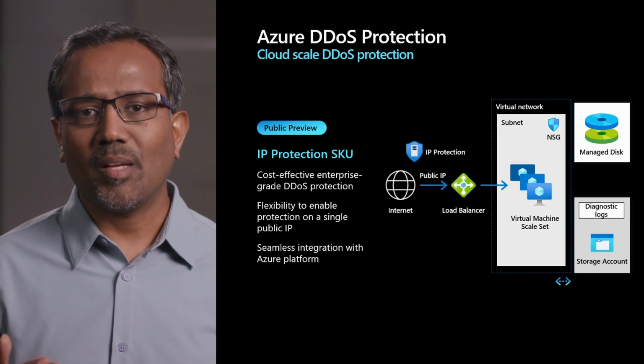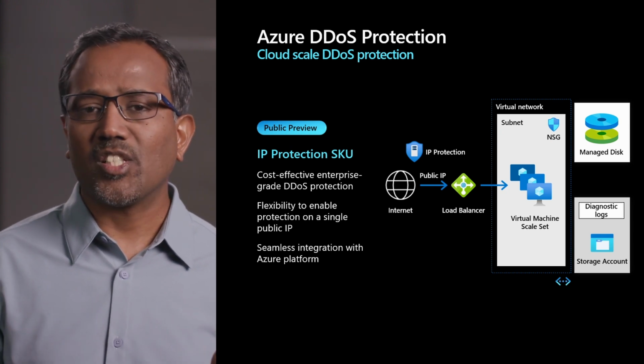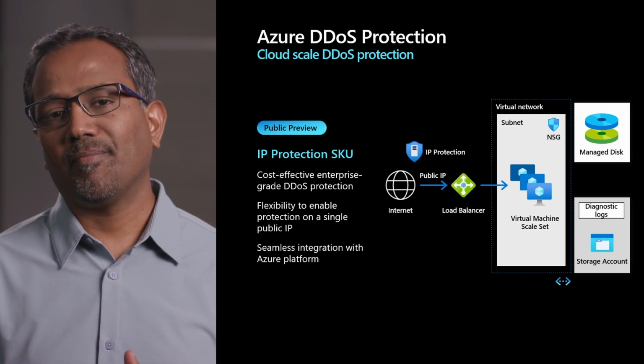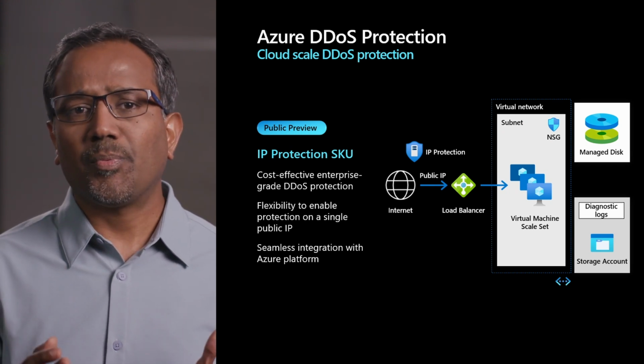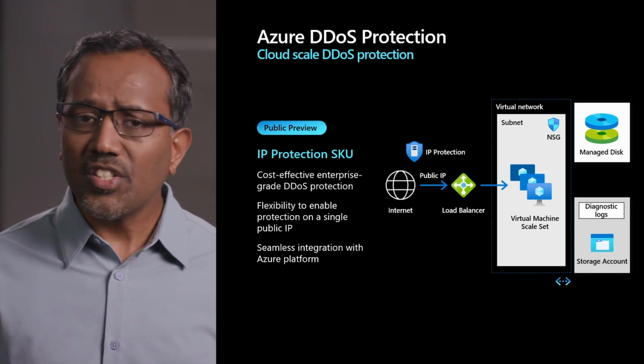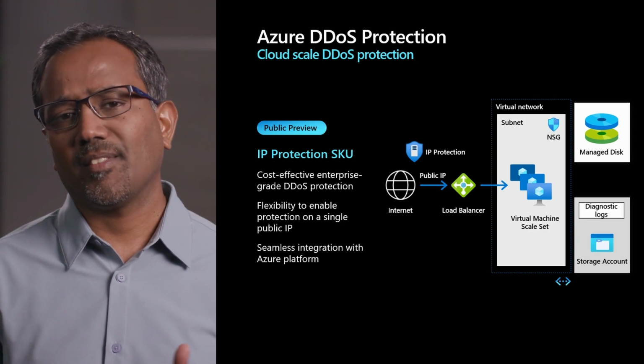Now, DDoS attacks are becoming more frequent and advanced with attack bandwidth growing and new attack vectors emerging. You know that Azure DDoS protection offers cloud-scale DDoS protection to defend against the largest and most sophisticated attacks. Now, the IP protection SKU is designed for SMBs to deliver enterprise-grade and cost-effective DDoS protection.